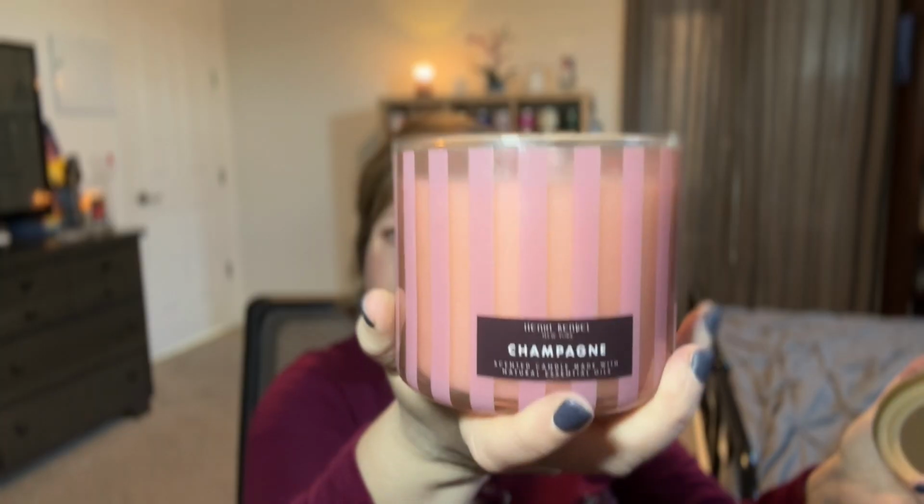This smells like flowers. This is a flower candle. This is not champagne. Maybe the color of the rose is champagne. This is a champagne rose. This is rose, you guys. Is it the Bath & Body Works rose? I don't think so, because that one gives me a headache. This one doesn't. This one is so pleasant and beautiful. It has a rose tone to it, but with other flowers surrounding the rose, and greenery. It's good.